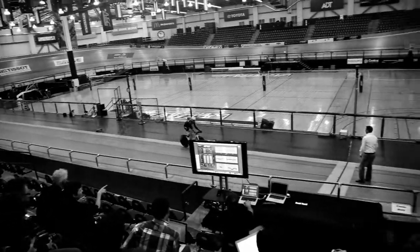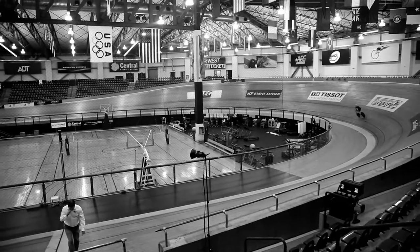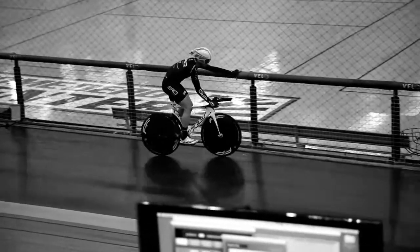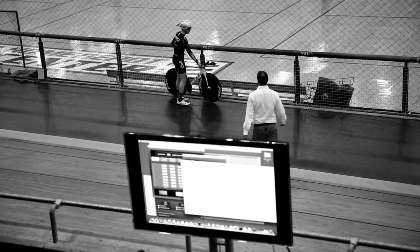So for instance, we're testing on the track for 30 minutes. Is that a sustainable position over the distance, over an Ironman distance? So we can bring them back up into the studio, make sure we haven't taken them too far, and if we feel like we have, we'll make those slight adjustments for them.